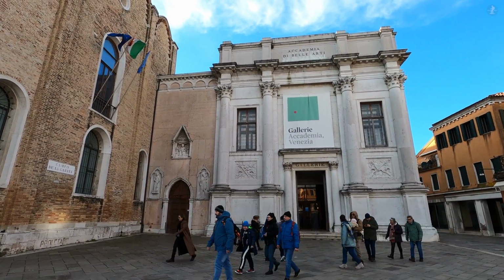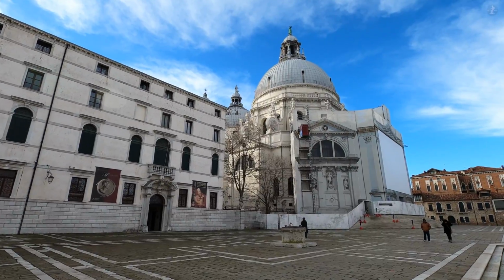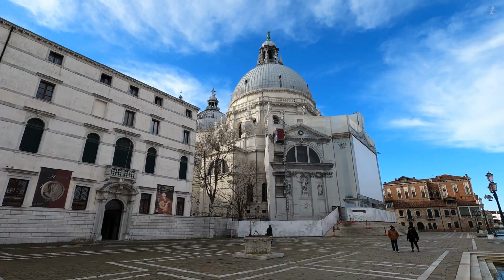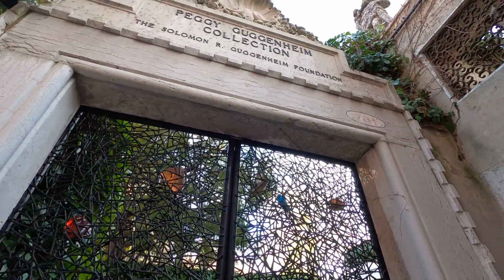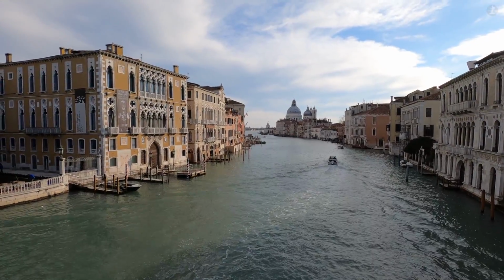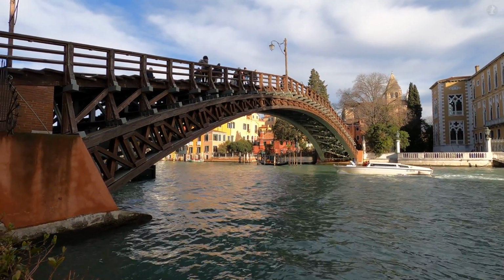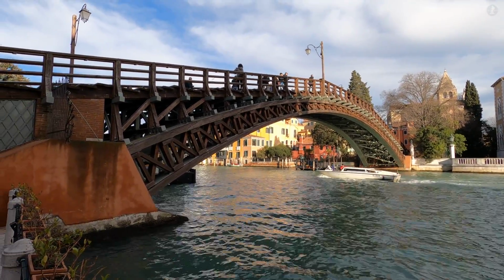famous landmarks from the prestigious Gallerie dell'Accademia to the elegant Basilica di Santa Maria della Salute. We'll also walk past the popular Peggy Guggenheim art collection and take in some breathtaking views across the end of the Grand Canal from the fetching Academy Bridge, the only wooden bridge spanning Venice's main waterway.